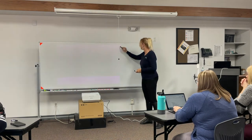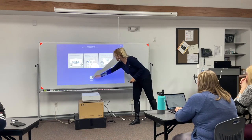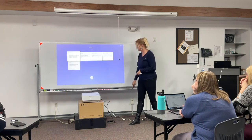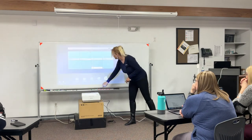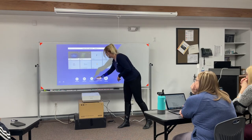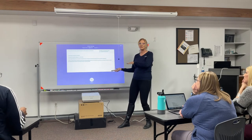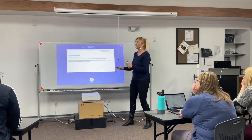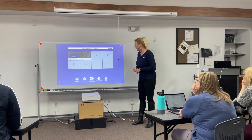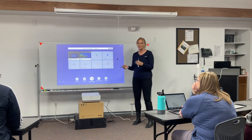Let's go back. It's been a while since I've done this one. So this is the screen sharing. You can actually send a screen share to your students, or they can share back with you. And it goes to a QR code, that sort of thing. So you have to be set up wirelessly to do that. Screen mirroring, that's where you're using the Miracast software, basically.